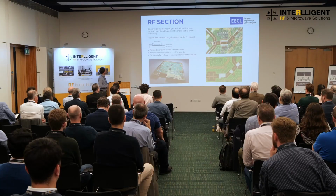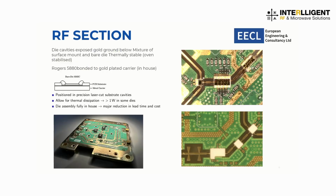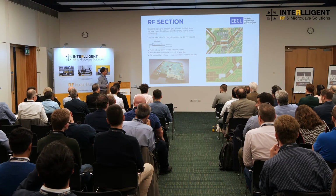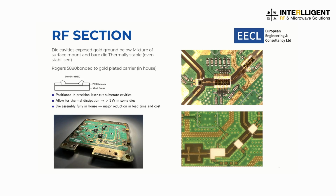Okay, so how we did it. There are long lead times on these commercially available Rogers boards from certain companies that have been in the game for a long while. We couldn't tolerate the 16-week timescales and the extremely high costs. So we essentially designed this 2-layer 5880 carrier, had it made and bonded it ourselves to a gold-plated baseboard. We laser cut holes for the mimics and wire bonded them in. So the mimics that get hot are sitting directly on the gold carrier.